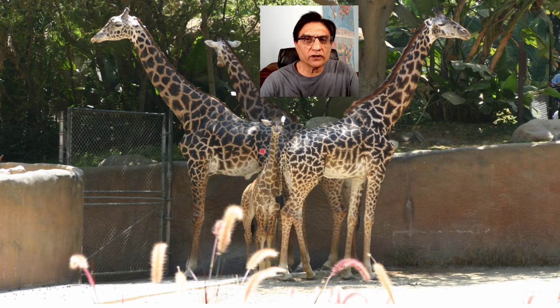Giraffes are the tallest animals on the land. A fully grown giraffe, the neck of the giraffe can be as long as 8 feet. Right here, when you look at this, the 8 feet long neck can be there in a fully grown giraffe. But the front legs of the giraffe can be as long as the necks. So the front legs right here, they can be as long as 8 feet also.